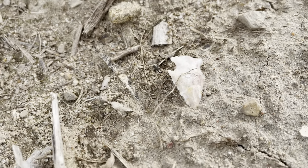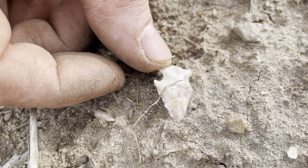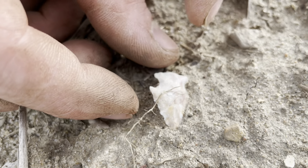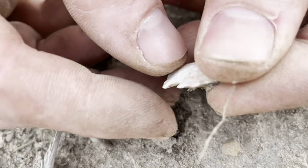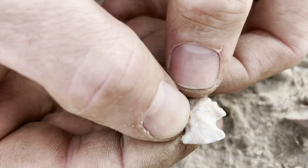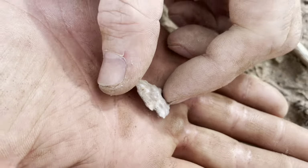It does look like a sweet point. Yeah, I'm hoping the tip's there. It's got some cool color. Hopefully it's cemented right in the ground. Please be a tip. Oh, nice. Yes. That's a sweet little point. That is a nice one. Look at that. What a killer little point.